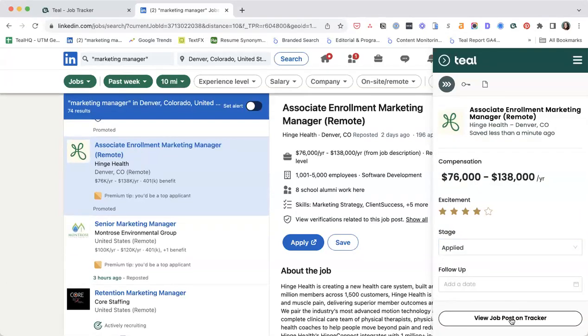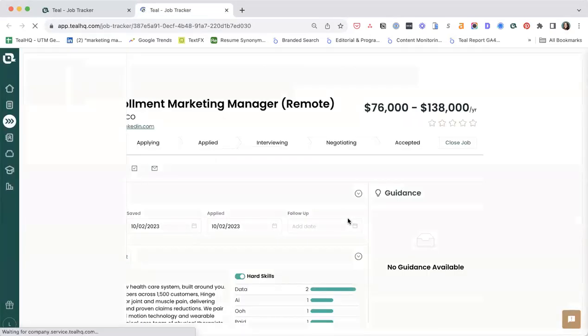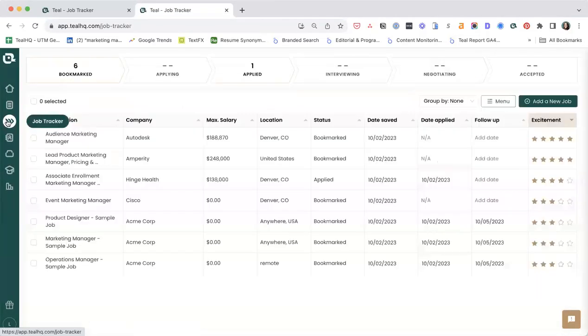And now let's go back over to our job tracker and we'll see all of the jobs that we just added. So as you can see here, it'll show you the status of each. It'll show you the job title, the company, the salary, location, the date you saved the job. If you're struggling to figure out which jobs to prioritize, you can sort by excitement and you can focus on applications for the jobs you're most excited about first.